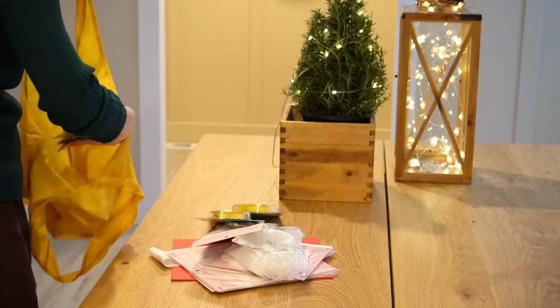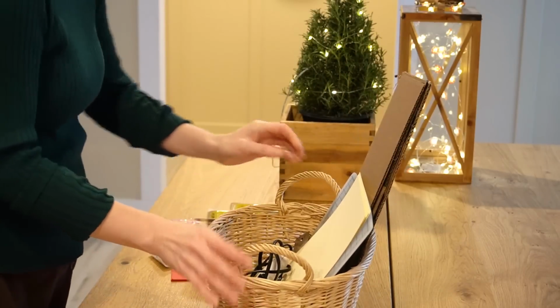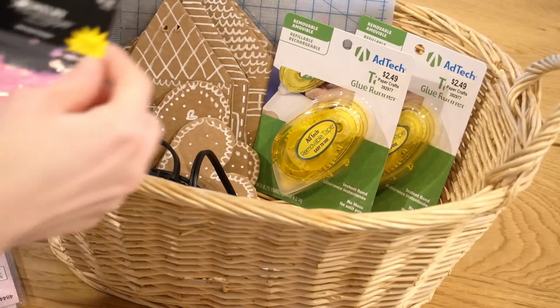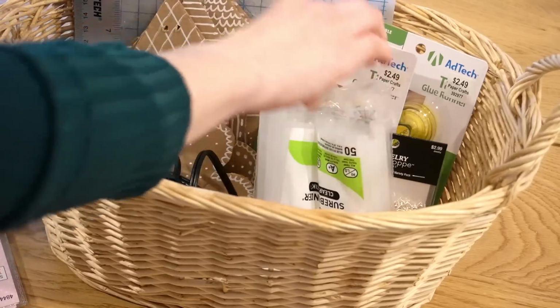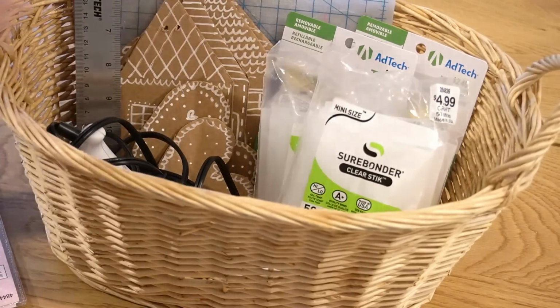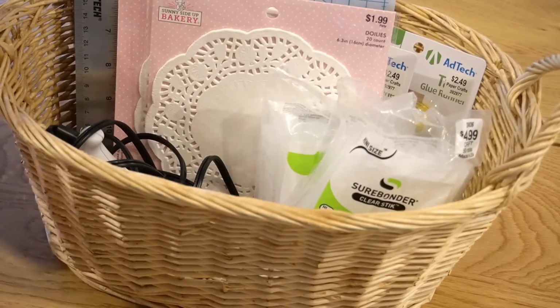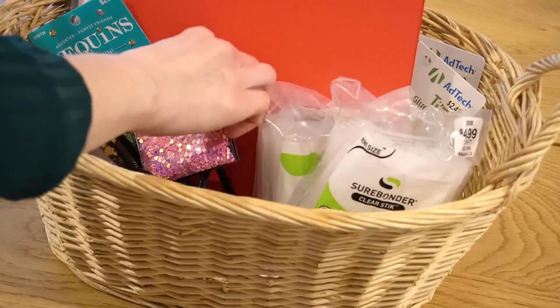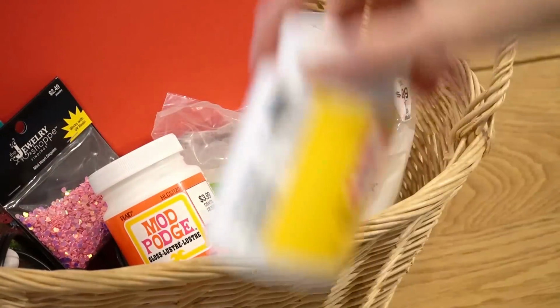As I'm preparing for this craft party, I have a designated basket where I like to gather all the things that I think we can use. That way it's a little bit more gathered in my head what we're going to use. Once the day has arrived, I'm just going to have to grab that basket and everything will be ready.